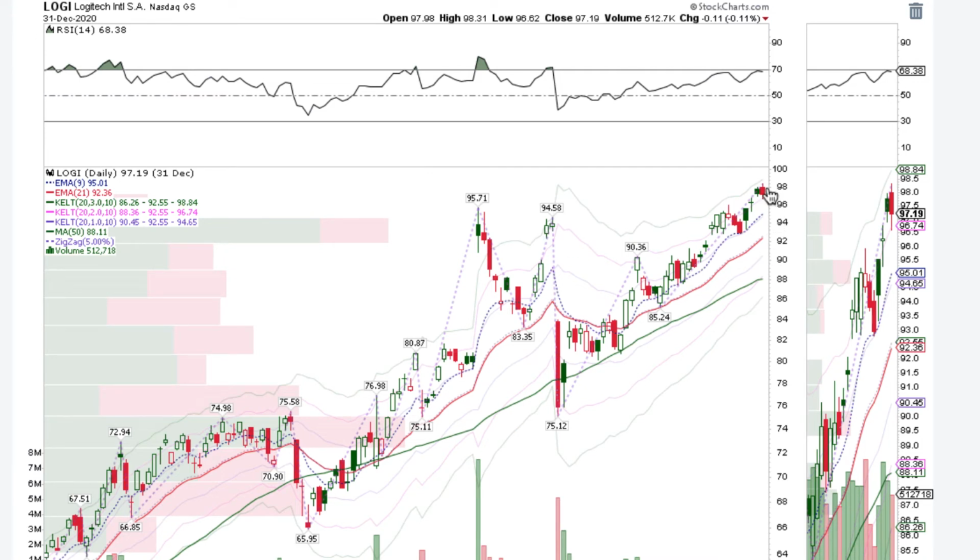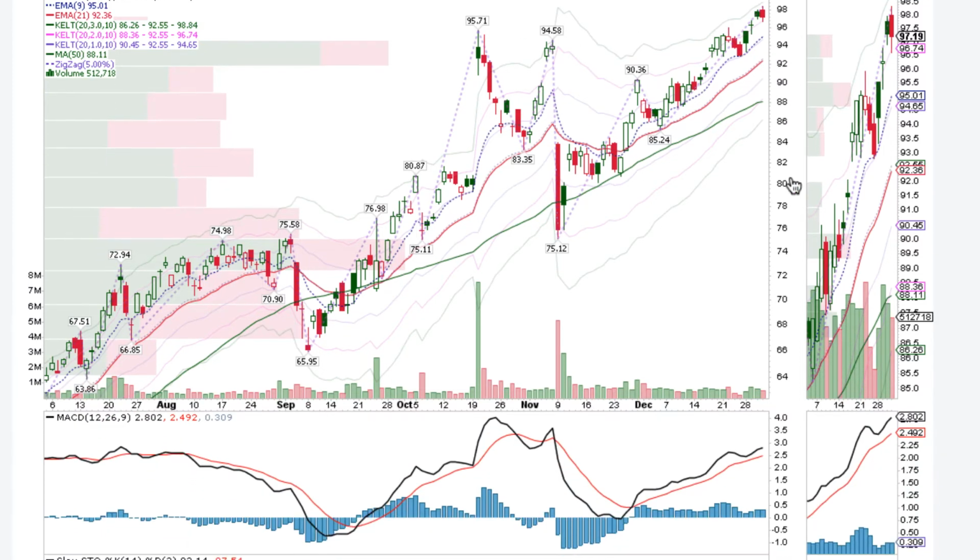Logitech, from previous watch lists over the last 3 or 4 weeks, if we start to fade a bit back to the 9 EMA, maybe take a little profits off if you're still in this one. Looking for a little pullback to the 9 and 21-day. If that doesn't happen, we get a follow-through on this breakout. Trade accordingly.